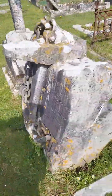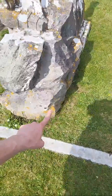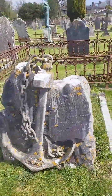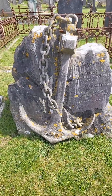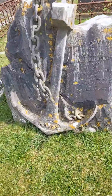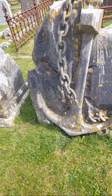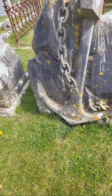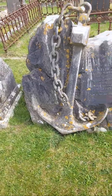It's a stone that has actually been carved to look like a load of rocks on top of each other with an anchor. In loving memory of Sub-Lieutenant William Eldridge Pope, Royal Navy, son of Alfred and Elizabeth Mary Pope, who died at Halsar on the 11th of November 1901 at 20 years.